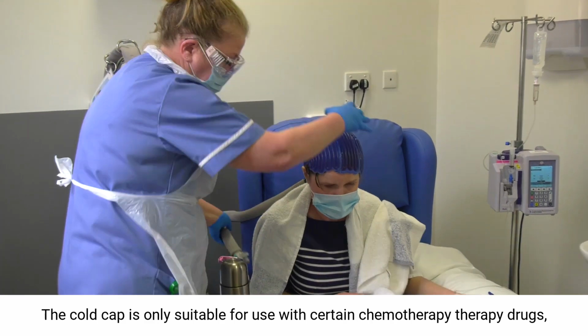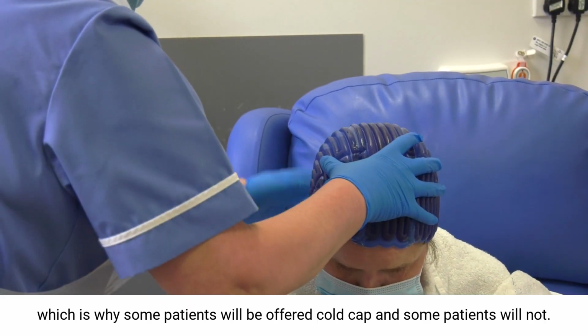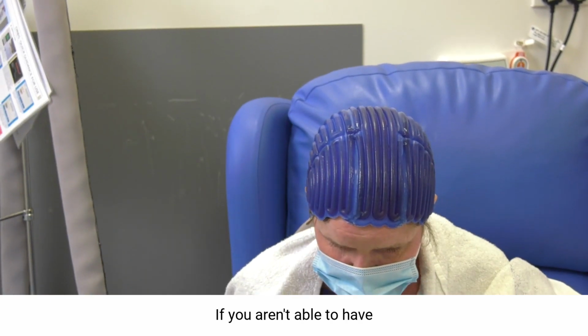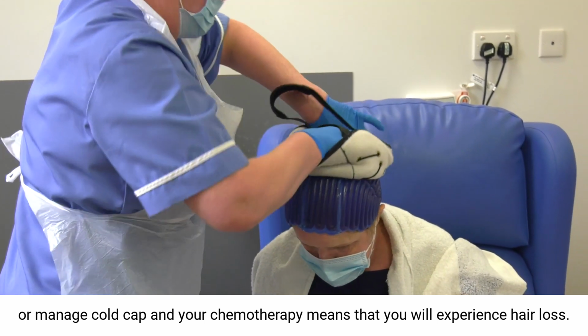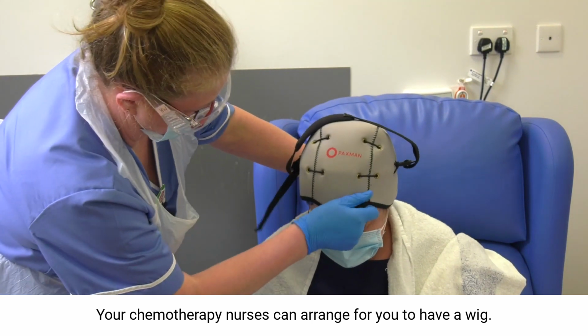The cold cap is only suitable for use with certain chemotherapy drugs, which is why some patients will be offered cold cap and some patients will not. If you aren't able to have or manage the cold cap and your chemotherapy means that you will experience hair loss, your chemotherapy nurses can arrange for you to have a wig.